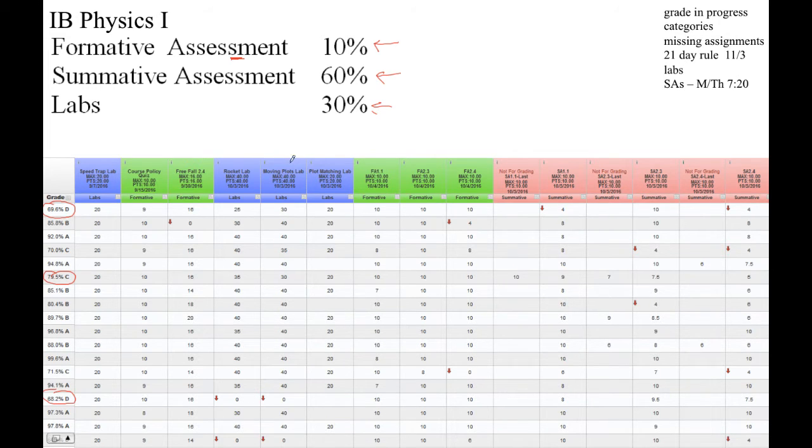What you have to understand is that we've got something called the 21-day rule. The 21-day rule says that you've got 21 days after stuff is due to fix it and either retake the tests or fix the labs. So if you look at the lab scores, here's 25 out of 40, here's 30 out of 40. These are not wonderful scores, but they've got until November 3rd to actually fix these things and get them back in. So they can get all of these points.